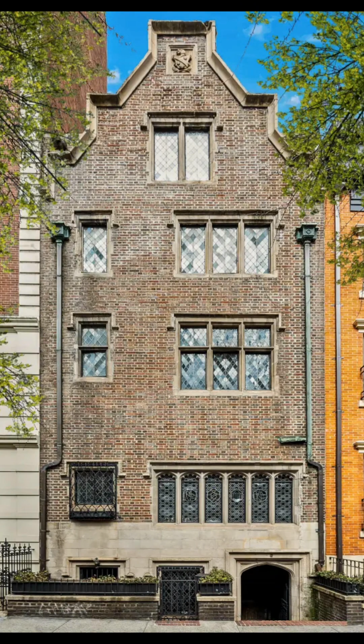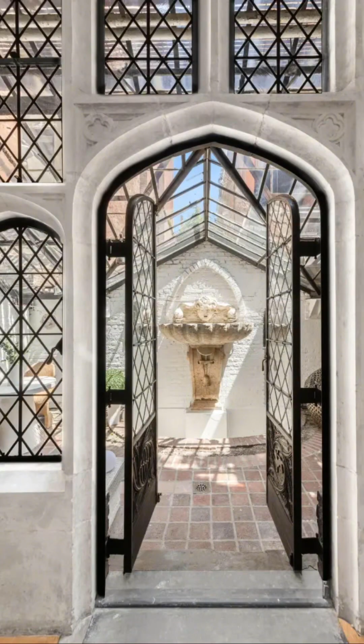It was assembled piece by piece, meticulously reassembled on the Upper West Side, the address being East 19th Street and Gramercy Park, all thanks to the masterful touch of British architect Frederick J. Sterner. I know what you're thinking, and I was thinking the same thing.